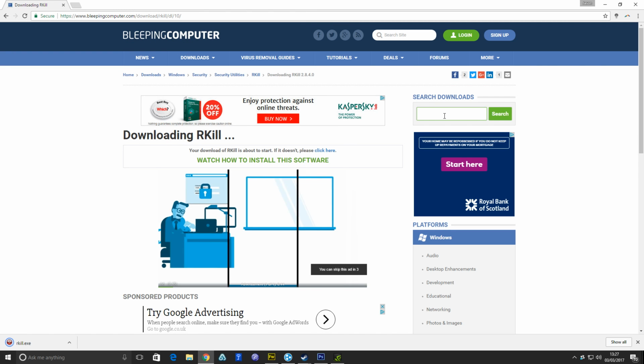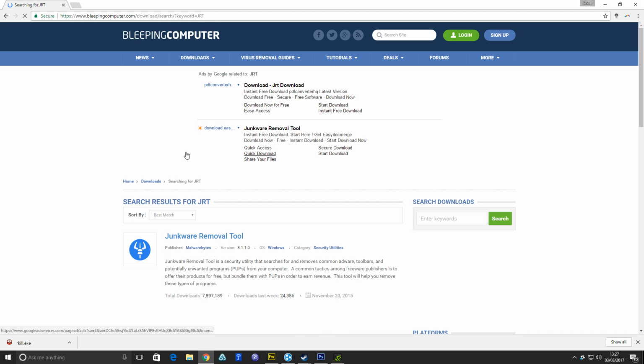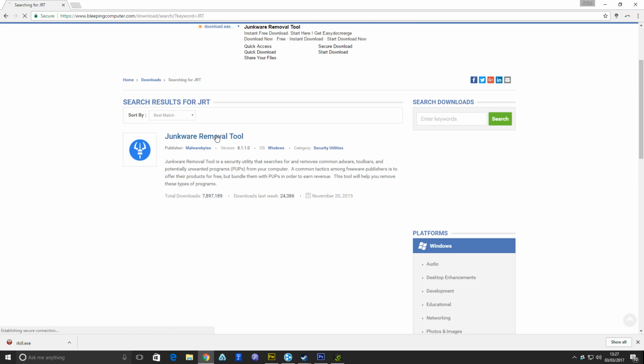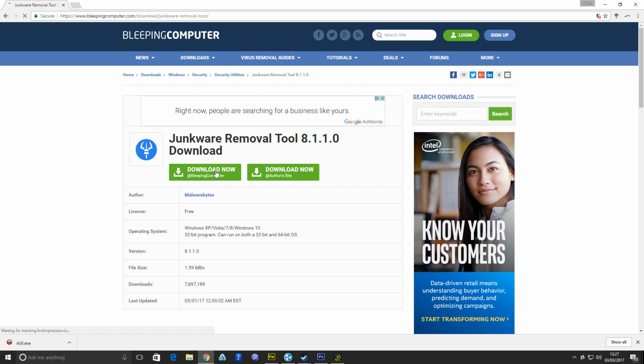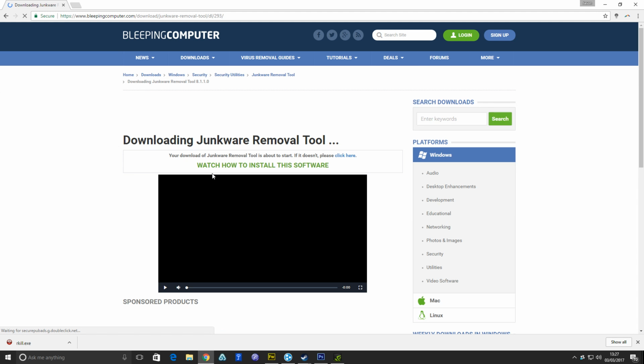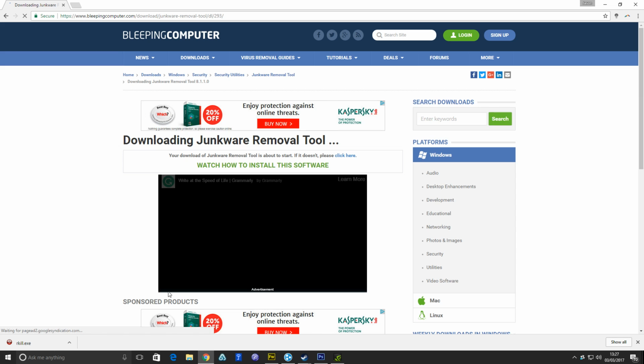Now the next one you're going to download is a program called JRT. Let's see if it comes up on that. It actually stands for Junkware Removal Tool. So we're going to download that, and I'll give you a description of what each of these programs do in just a second once we've downloaded them. Pause the advert.